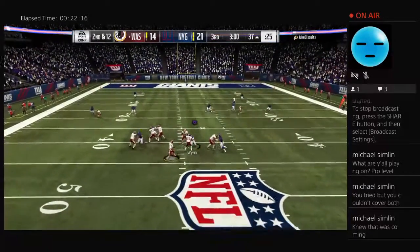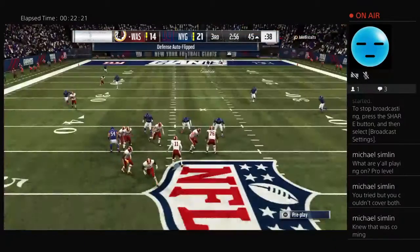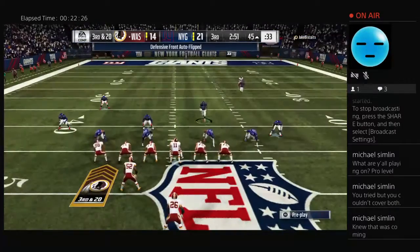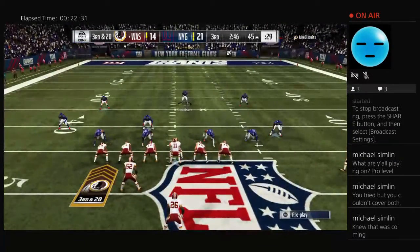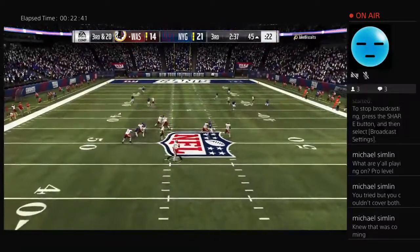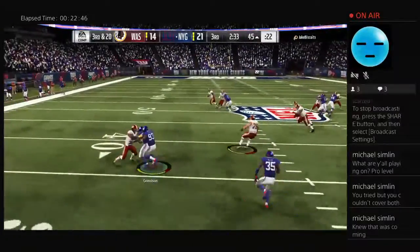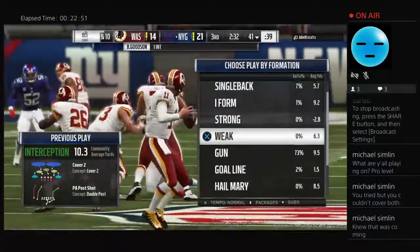To throw on second down is Smith. No chance to get away there for Smith as he goes down. Olivier Vernon in there to drop him, and it'll be a loss of about 8. Third and long, it's Smith. And he fires one that's intercepted. Picked off at the 30. And he's able to get it back to the 41-yard line.